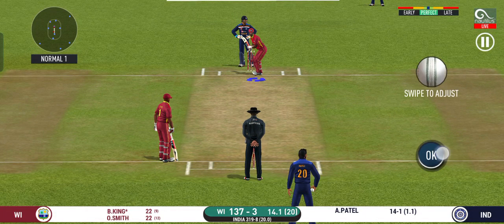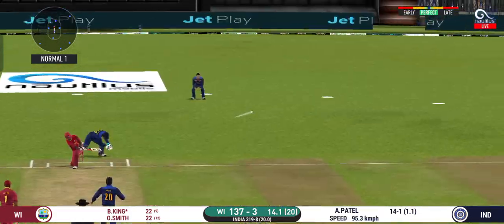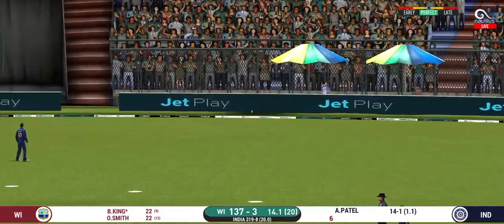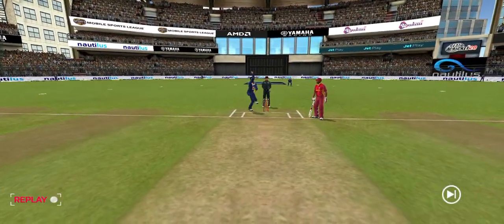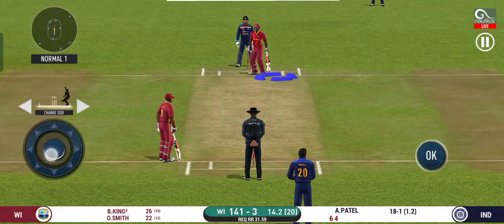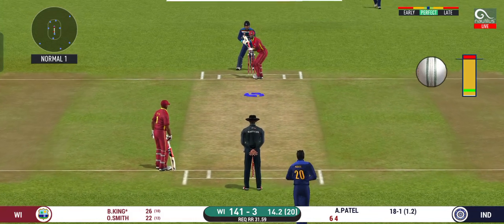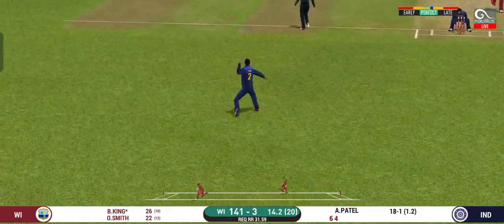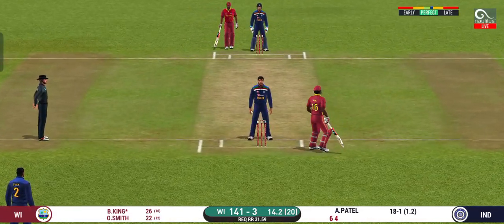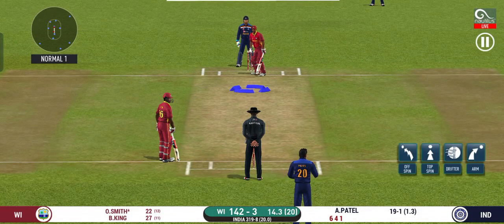Let's see where the next one's going. Magnificent striking from the batsman. He looks in good batting form here. Good call by the batsman. Very good running. Superb running between the wickets by these batsmen.